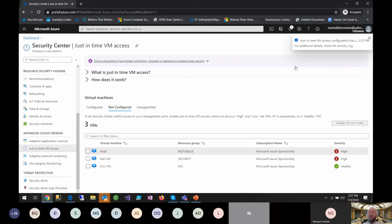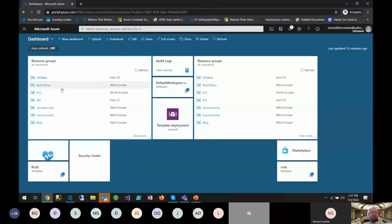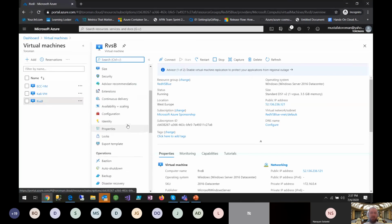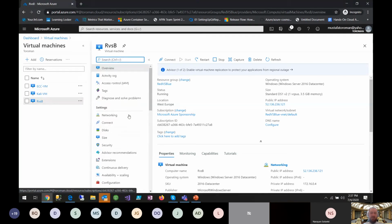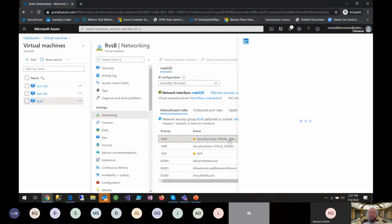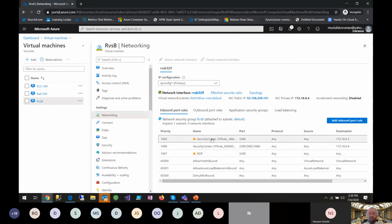Now, what will happen on this specific virtual machine? If I go to this virtual machine and look at the networking, I can see that my RDP rule was there, and there's an additional security rule that was created, and we can see that it uses the JIT rule. It's the Security Center JIT rule. So right now, these rules will prevent me from accessing it by default.